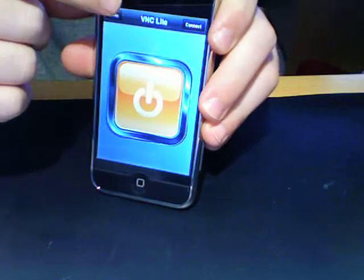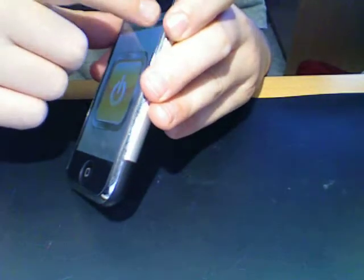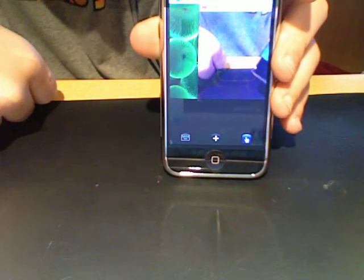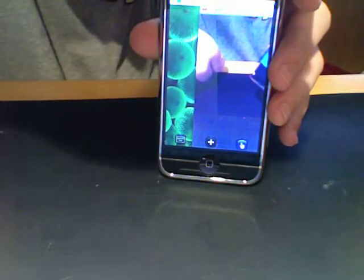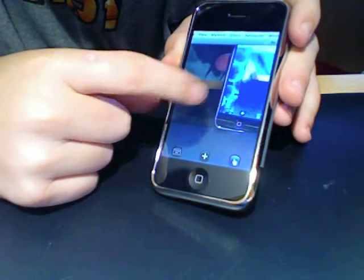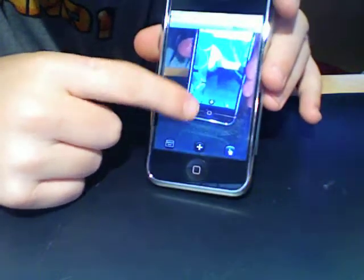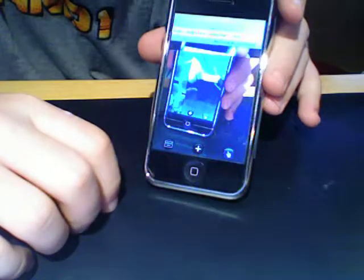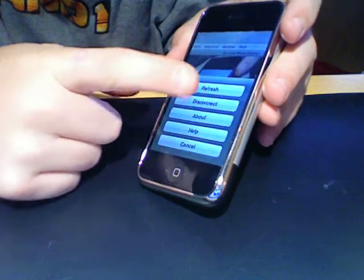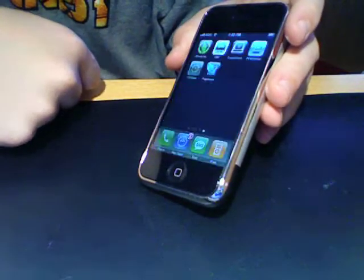And just a quick thing to show you, a program on the iPhone. VNC Lite, great program. I can show you when I connect to my computer right now. Like, here's my Mac, and you see iPhone on it, that's my phone. I'm recording the video. It's a really great program. You get a full keyboard, you can refresh, disconnect. You can connect to Windows or Mac, and I also recommend.